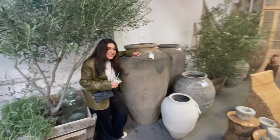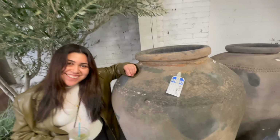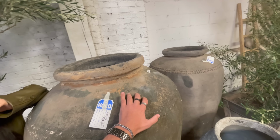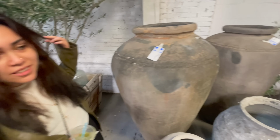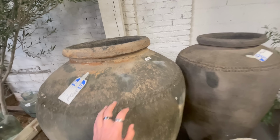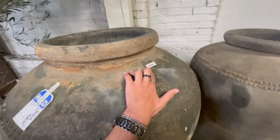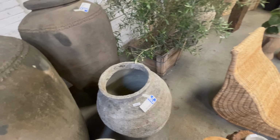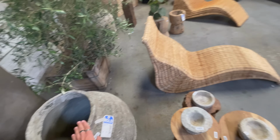Yeah, I think I showed them that vase, dude. Look, the ultimate vase. If you put one on each side of your door, if you live in a big house, that will look beautiful. And that's $1,575. Look at this one. This one's pretty big, and this one's $495. So that's a pretty good price.